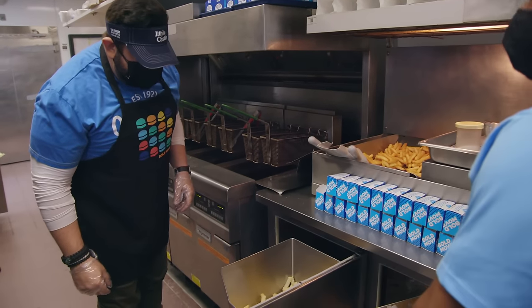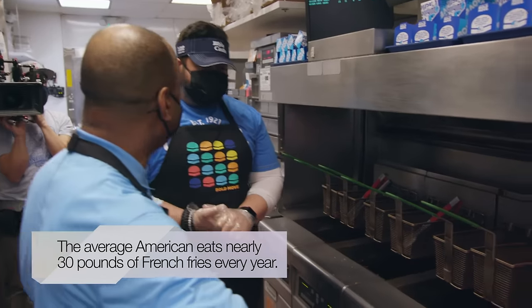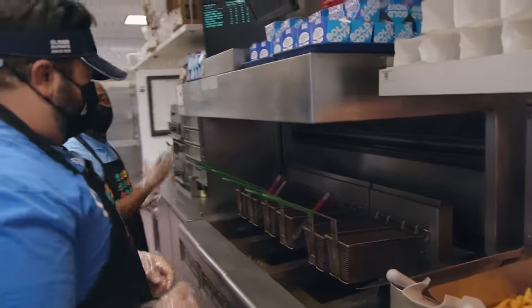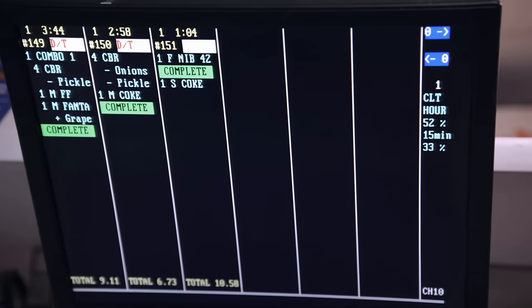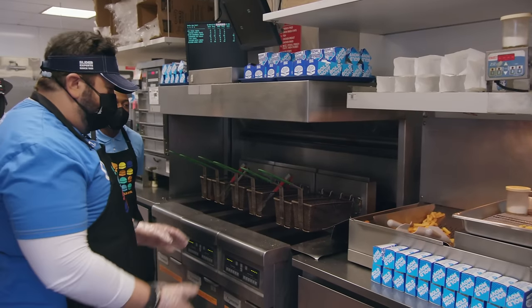Here we've got our fries. And on this side, we've got our onion rings. I'm going to keep it simple for you. I'm going to have you on the right side. I'll let you do fries and onion rings, and I'll stay on the left side, and I'll do all the other sandwiches. Love it. And as soon as an order pops up on the overhead screen, it's time to feed the beast.